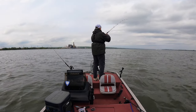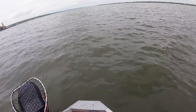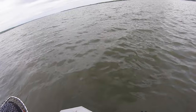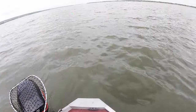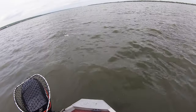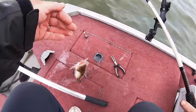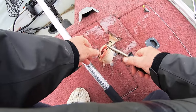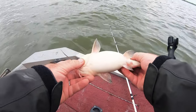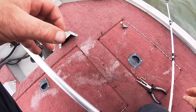Something small on the line. Probably another catfish. Yep, another tiny catfish. Bastard. Ate all my worms. Jeez, look at you. Freaking football. Oh my god. Oh well.